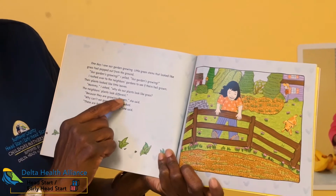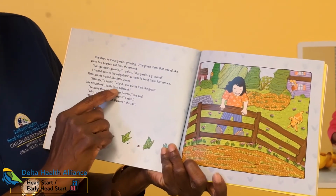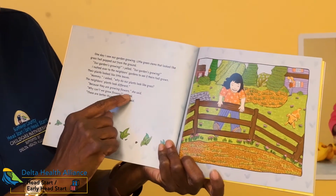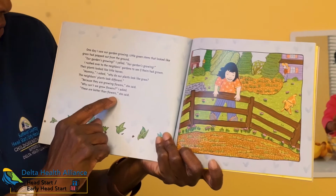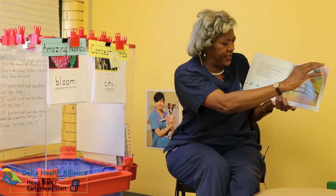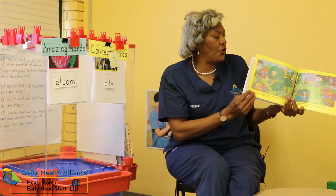"Mommy," I asked, "why do our plants look like grass? The neighbors' plants look different." "Because they are growing flowers in their garden," she said. "Why can't we grow flowers?" I asked. "These are better than flowers," she said. She's going to plant something different from their neighbor next door.